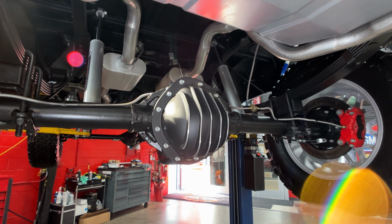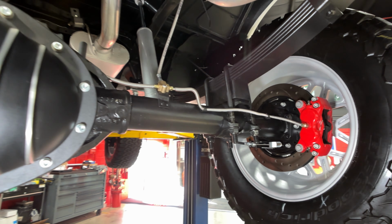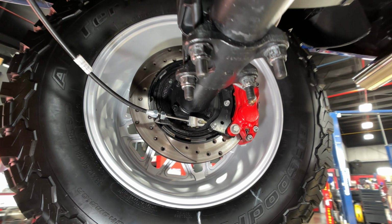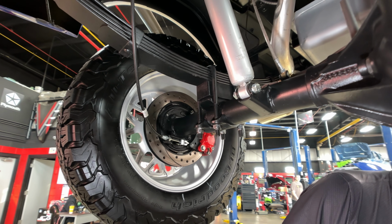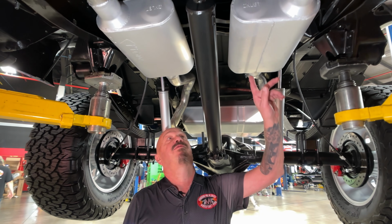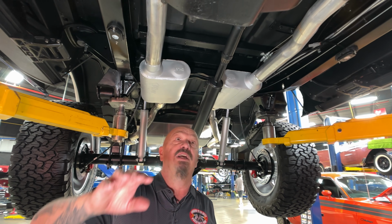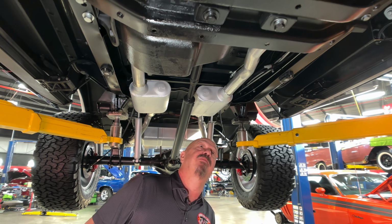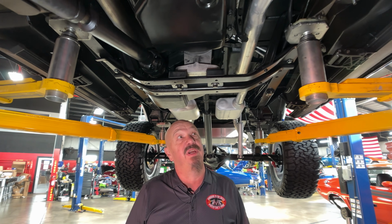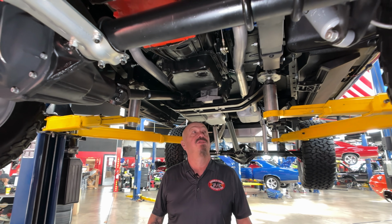We got new brake lines. We got disc brakes out back. Looks like the parking brakes all hooked up. U-bolts look new. Looks like we got new shocks. Now the mufflers look like Flowmasters, but it says Street Flow mufflers. Transfer case is all painted up, nice and clean. We got a 4-speed automatic trans. Everything under here. Again, the front springs are new.